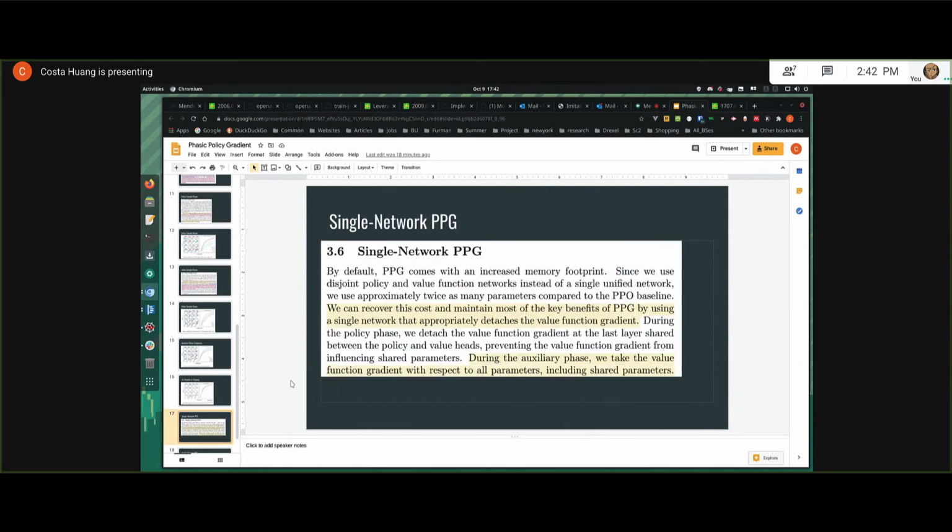And they also have this sort of hacky single network PPG, where they suggest, because PPG has a separate network for the policy and the value function, it comes with increased memory footprint because you need to have twice as many parameters as PPO. So they can recover this cost by using a single network that appropriately detaches the value function gradient. So I think that's... What does that mean? They just freeze all the gradients for the value function during the policy update phase? Probably just the CNN part.